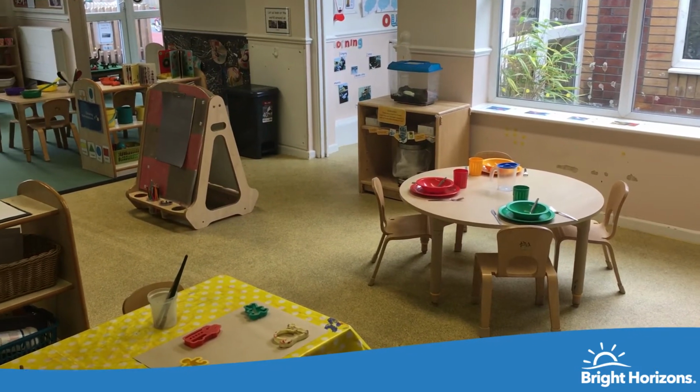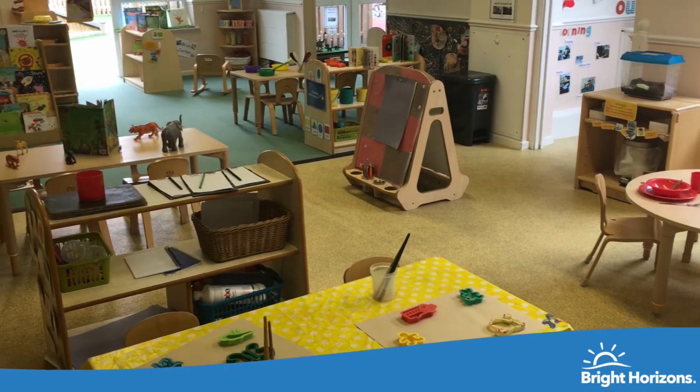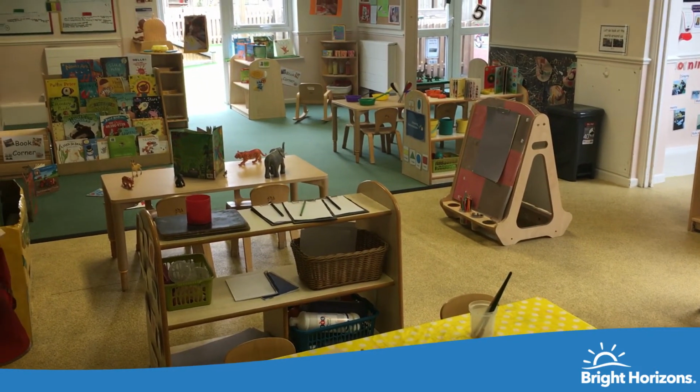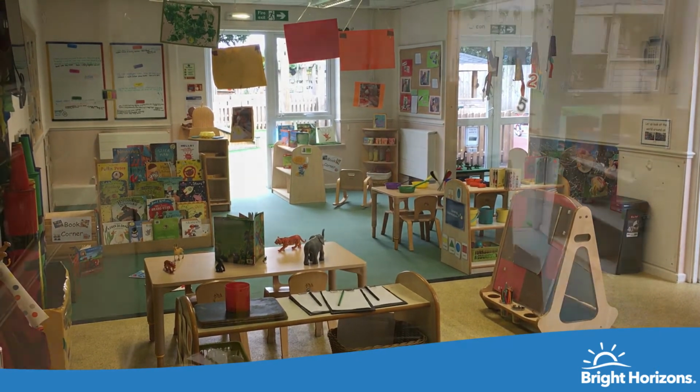In our nursery room one, we help the children to become more independent as they grow up. We help them to develop by providing individual and group activities for them via their interests, both inside and outside.